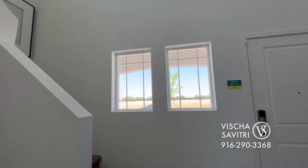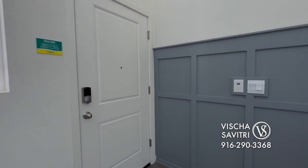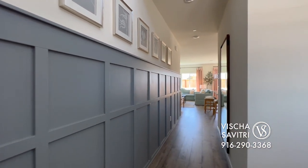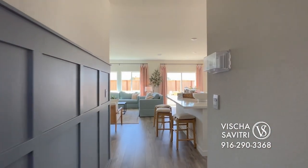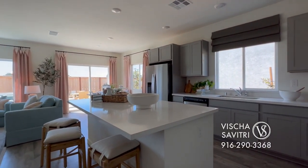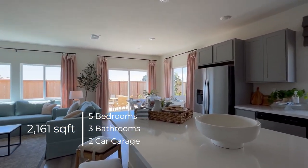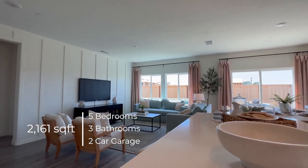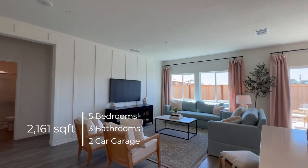Today I'm going to show you this new community in Lincoln, California. Lincoln is located approximately 40 minutes away from downtown Sacramento. The name of this community is The Traditions at Independence. The builder is Dr. Horton Homes. And today I'm going to show you plan 2161. This is a two-story home with 2,161 square feet. It has 5 bedrooms, 3 full baths, and a 2-car garage. So without further ado, let's take a look around.